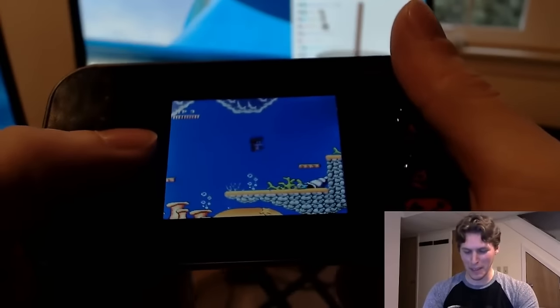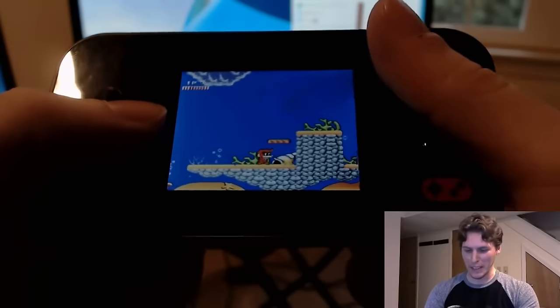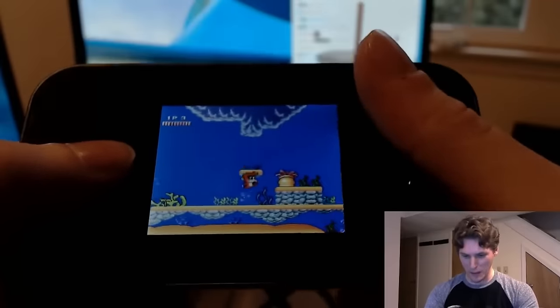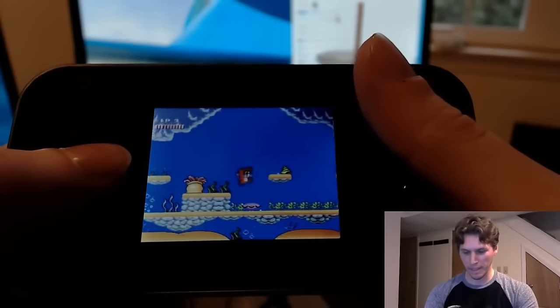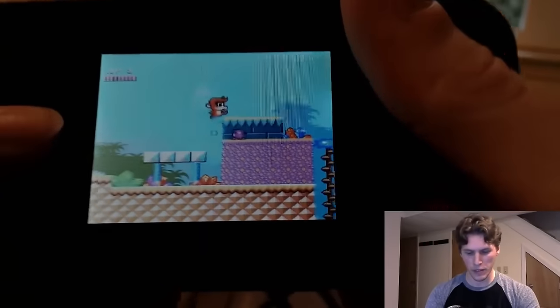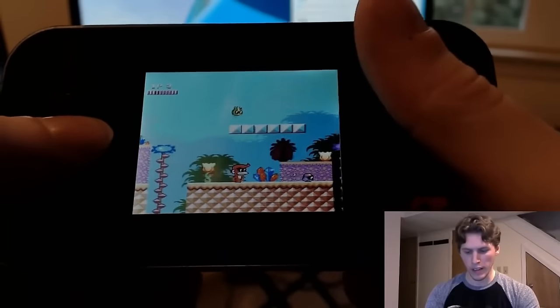I could see myself playing this on the airplane, man. I'm not even kidding. There's 200 games on here. This is a lot. This is just one game out of 220. This looks way better on my screen than it does on yours, by the way, in case you're curious. How is it? Is it blurry? Can you hear it?